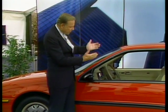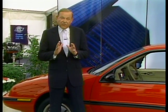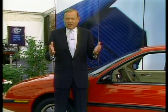Now inside, drivers settle into a flight deck interior that's one of the largest they'll ever have seen in a sport coupe. And under the hood, they'll have one of the strongest engines in the class with the available multi-port V6. Now the competition's more cramped and underpowered when compared to Beretta. And that's just one reason why we say it's really a new species.